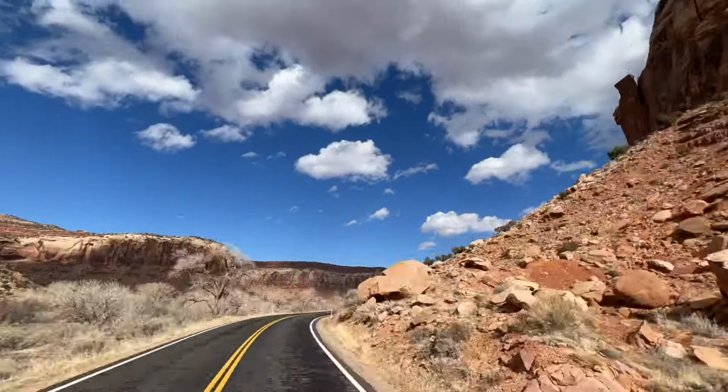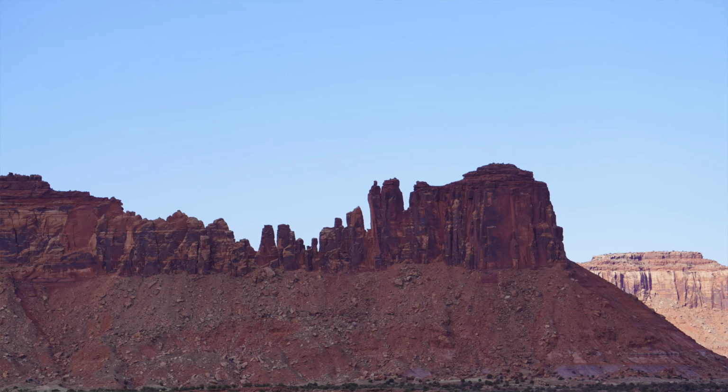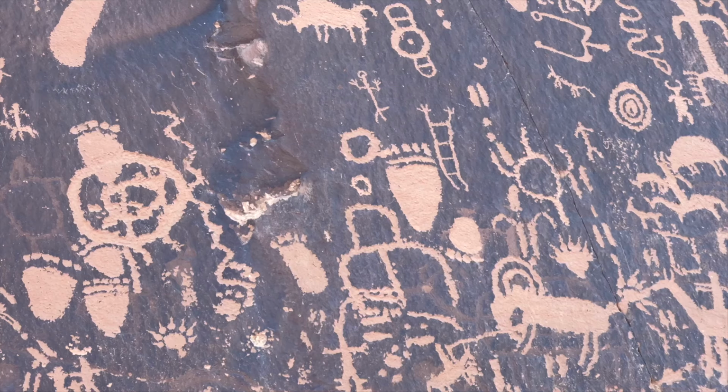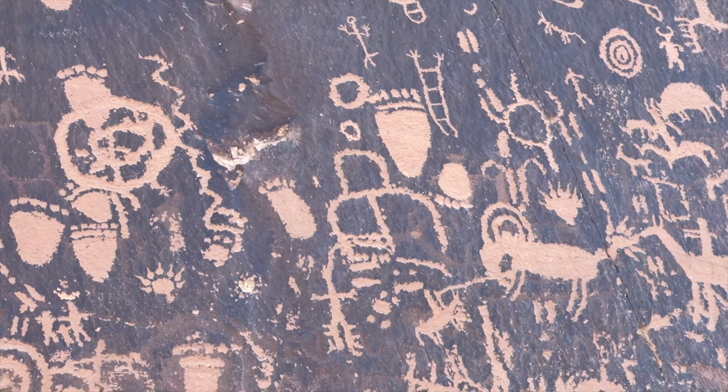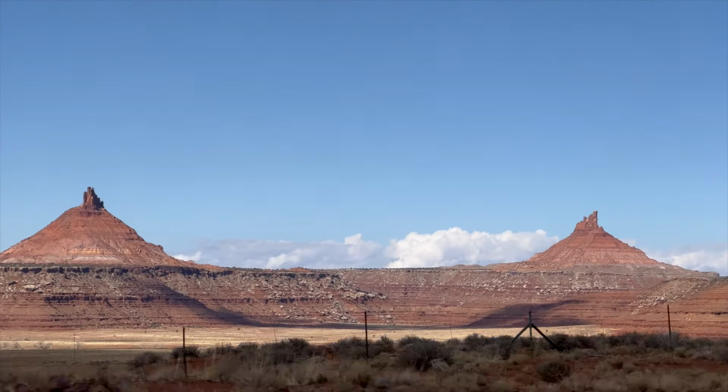Needles is the lesser visited section of Canyonlands. Wow, that drive is awesome. Next to Schaefer Trail, it's the best scenic drive in Canyonlands, I would say. There's a really, really cool petroglyph panel along the way called Newspaper Rock. It's just a roadside stop with incredible rock art all along that wall. Then you arrive at the park, but just a lovely drive.